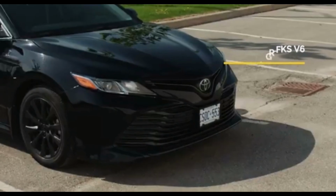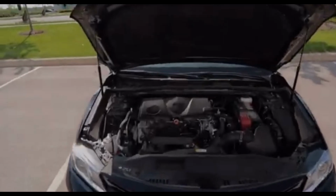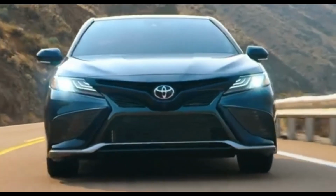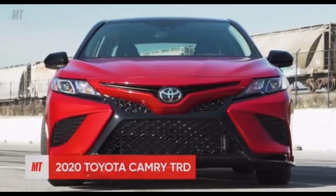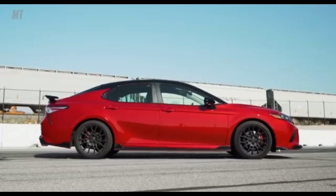The car comes with a 2.5 litre 4-cylinder engine and an optional 3.5 litre V6 for the XSE and higher trims. The 8th generation Camry has a lot of differences from trim to trim. It would be the first Toyota sedan to get a TRD performance trim in the 2020 Toyota Camry lineup. The 2020 TRD Camry does 0 to 60 in 5.8 seconds. That is almost similar to the C300 Mercedes.